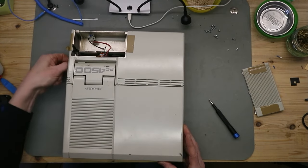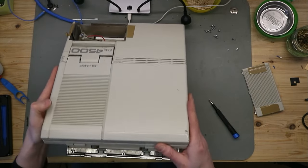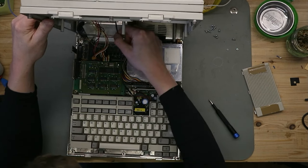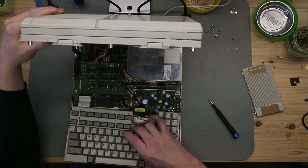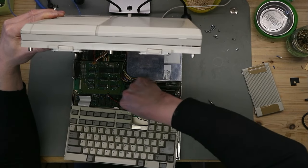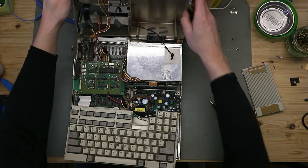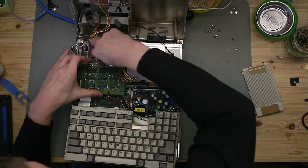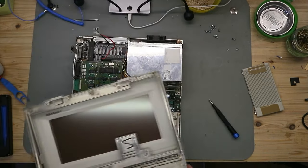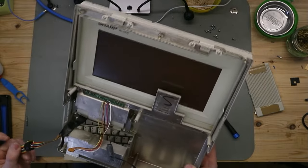On the side, the connector is a little bit in the way. So we put this cable off. Then we take this cable off. It's a little bit fiddly. Now we can extend this up. This cable off. And here we have this, the upper part. Disconnected.